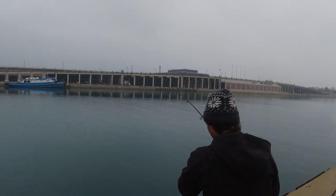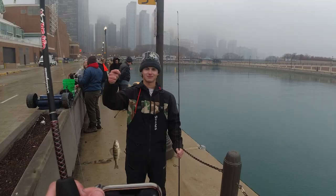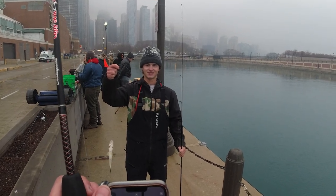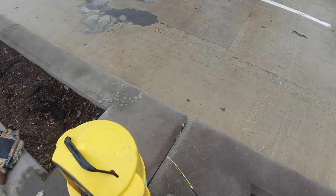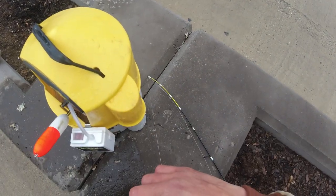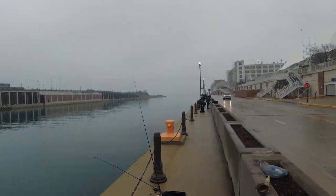Hey, look. Eric got one on my rod, too. You're taking a picture of me, my jumbo. Guys, I just set up this little ice rod. We're going to drop this ice rod over the edge. Have some with a little bit more sensitivity. I got a bite. Oh my god.